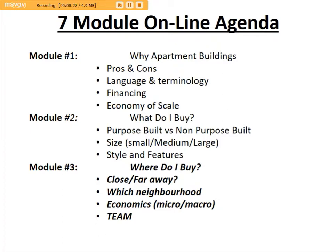Do I buy close to home, far away? What type of neighborhoods do I look at? The economies, am I looking at the micro or the macro economic conditions in the market, as well as building your team.